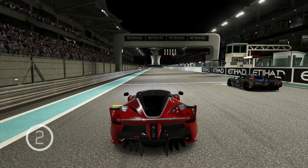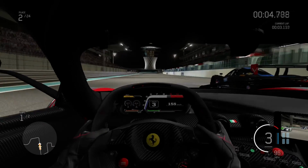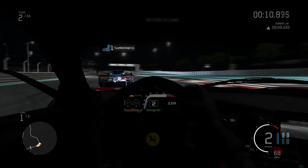3, 2, 1, let's go. So once you're inside, you can already see almost to the right, there's no rear view mirror. You just get this awesome screen to look behind you. So we've got to brake hard, turn left, and oh my god, this car is super sticky.